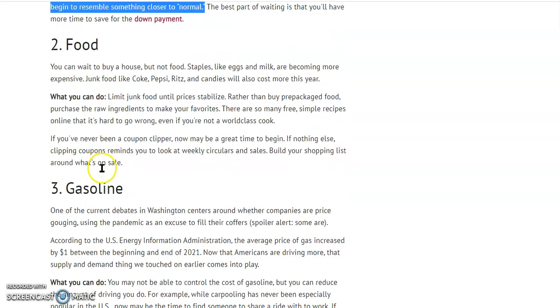Number two is food. You can wait to buy a house, but you can't wait to buy food. Staples like eggs and milk are becoming more expensive. Junk food like Coke, Pepsi, Ritz, and candies will also be costlier this year. What you can do is limit your junk food intake until prices stabilize. Rather than buy prepackaged food, purchase the raw ingredients to make your favorites.